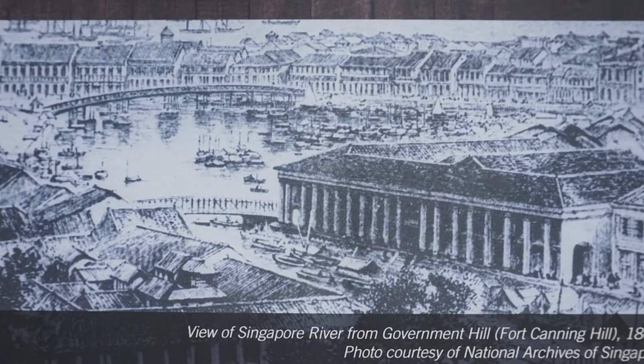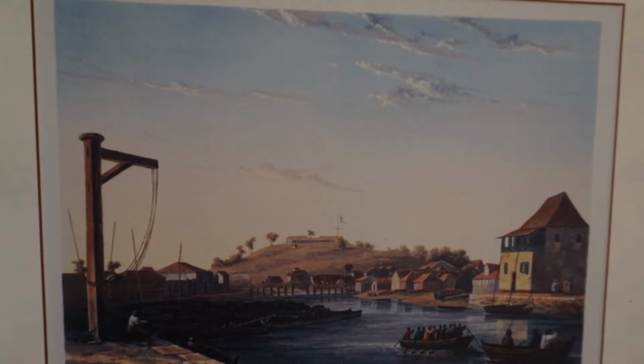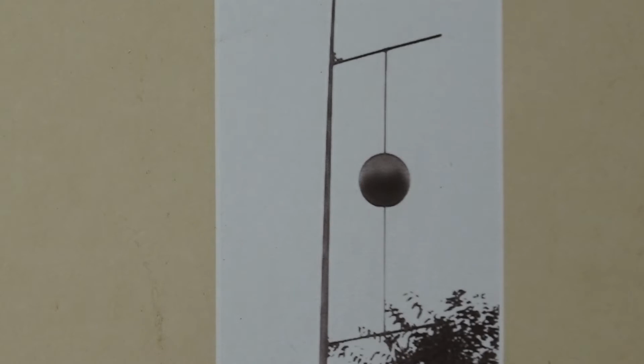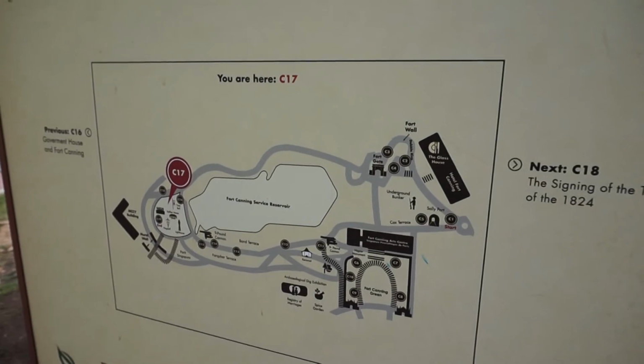In the past, before modern communications like radio, if you wanted to set your clocks and other timekeeping devices to a common standard time, there was a public service time signaling device provided by the British government, called a time ball. So there used to be a time ball at Fort Canning Hill. Basically every day at 12:55 p.m., they would raise the time ball and drop it exactly at 1 p.m. So a person could set the time. When the ball drops, it's exactly 1 p.m. So that's how you set the time.